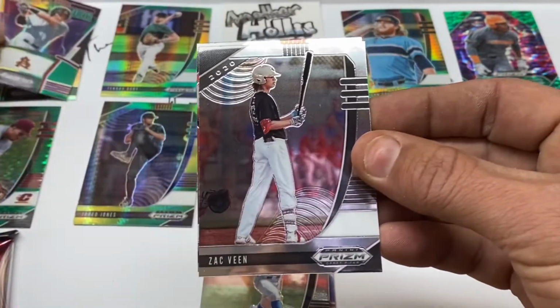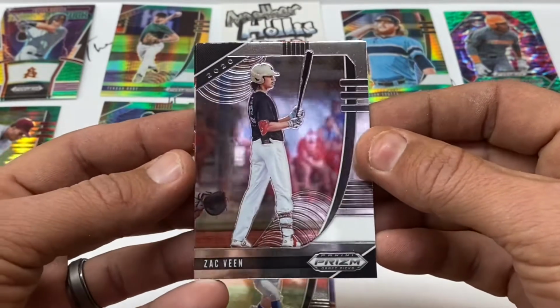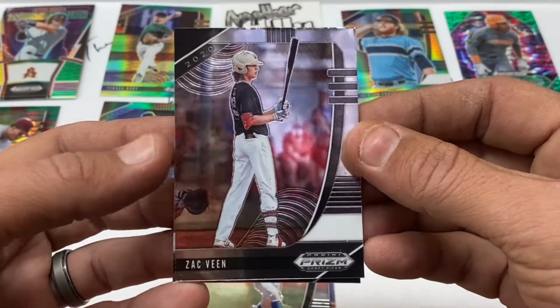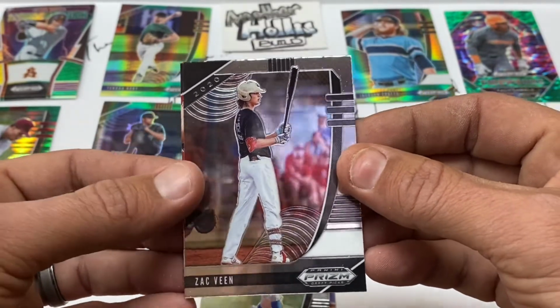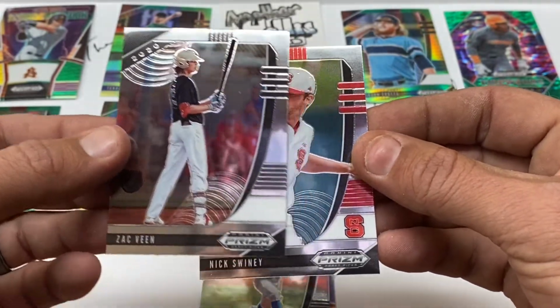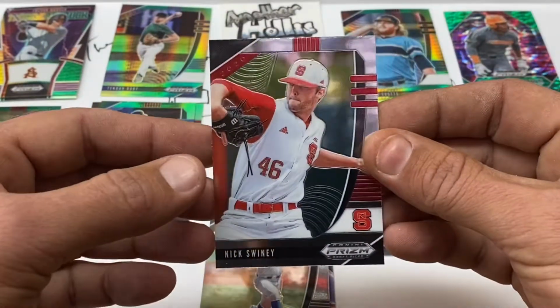Oh, there we go. Bam, Zach Veen. Highly touted, man. He went ninth. The Rockies picked him up. Dope. All right, I'll put him in the middle. And Nick Swiney. All right.